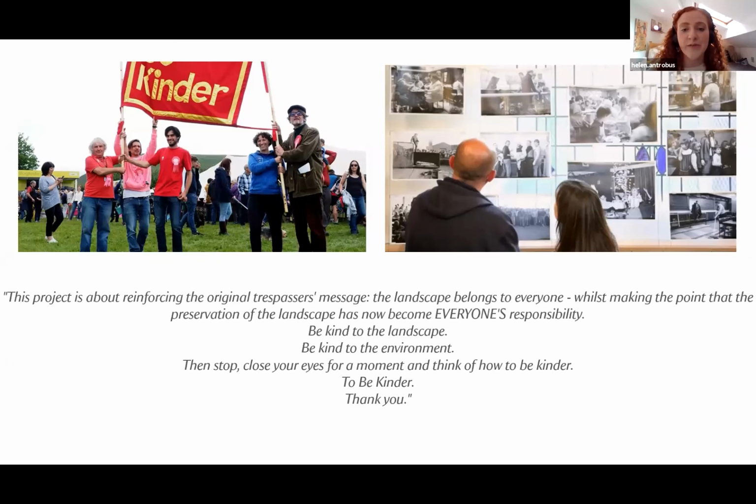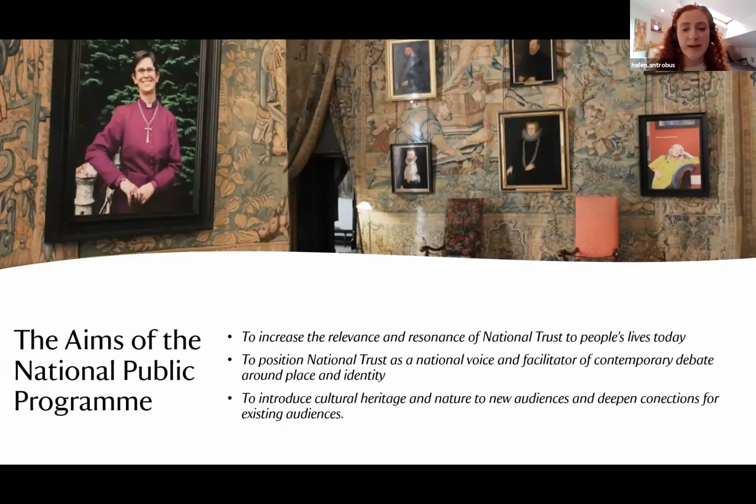And that was the benefit of forming these partnerships, that by saying it through a different voice and by connecting to communities and other people, the message became a lot kinder and a lot easier to hear than just a piece of interpretation in one of our properties. And just to go back to the aims, I think these partnerships have helped us to do all of these things. They were able to position us as a national voice, they were able to help us work out what we wanted to say, and they were able to introduce us to new audiences and deepen connections to existing audiences. And now, in this new time of the National Trust and what we're working on at the moment, and the commitment to looking at global histories, I'm hoping we'll see these kinds of aims taken forward and put not just in one programme, but across the whole organisation.